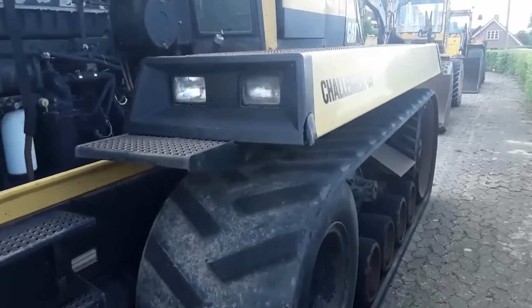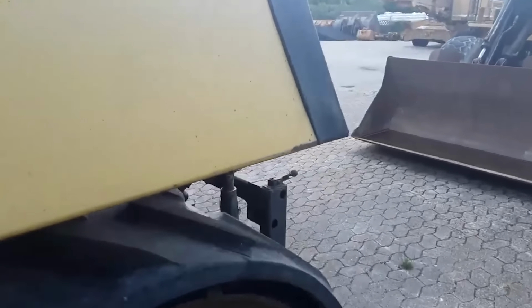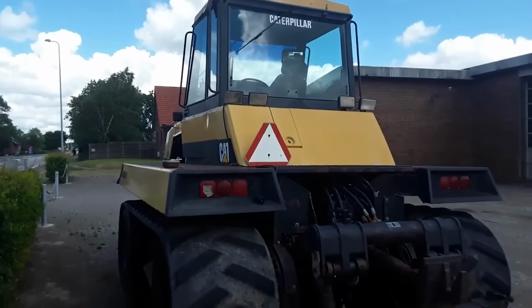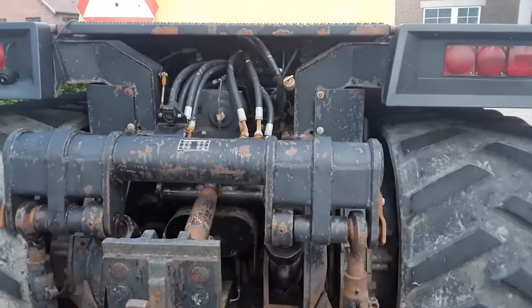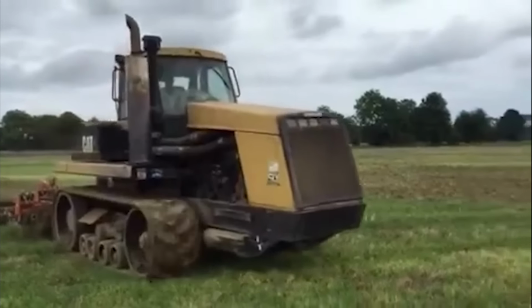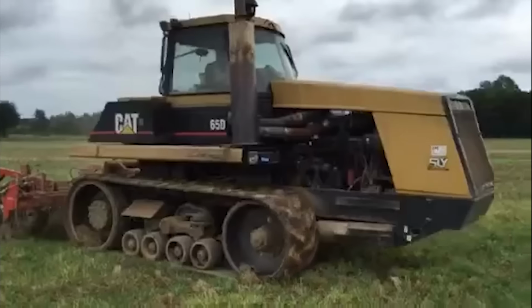The tracks provided 3,000 square inches of ground contact per side, distributing weight so effectively that ground pressure was lower than a human footprint. Performance advantages were immediate and dramatic. The Challenger 65 delivered 50% more drawbar pull than similarly powered wheeled tractors while reducing soil compaction. Operators could pull wider implements at higher speeds, dramatically increasing daily productivity.